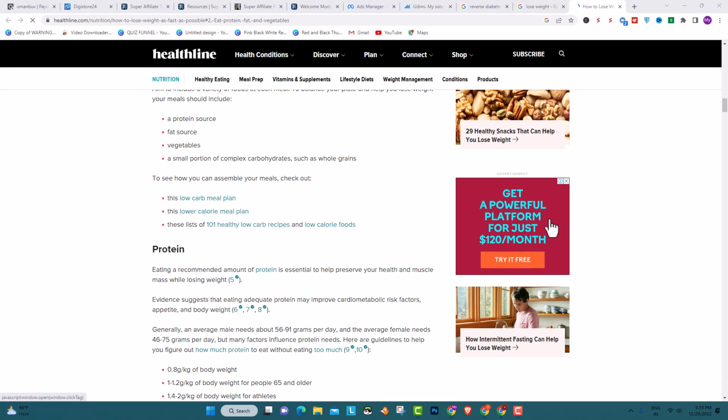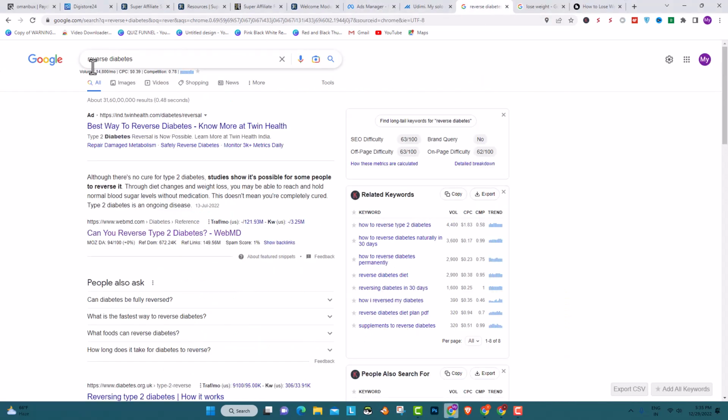Google search ads. For example, some people have diabetes, and they want to reverse diabetes. So they Google reverse diabetes, and tons of ads show up. You can see that the keyword has a good search volume with low CPC. For example, if you bid on these keywords and you are paying around 40 cents per click, you are spending $50 per week and receiving 100 clicks per week.